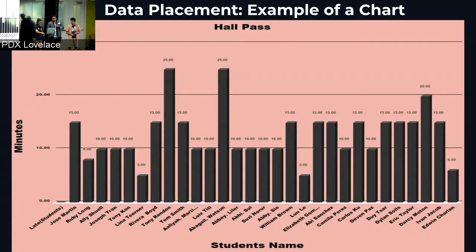Right, so basically this is what the teacher would see. They would just see this in a chart form, and they can see really easily if they're above the 10-minute time limit that's allowed to be out of class.